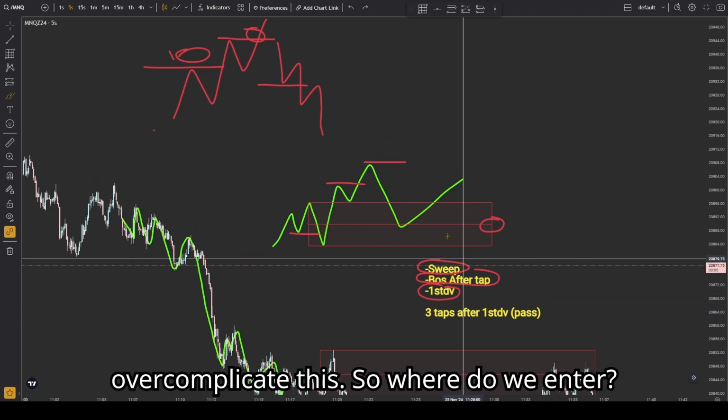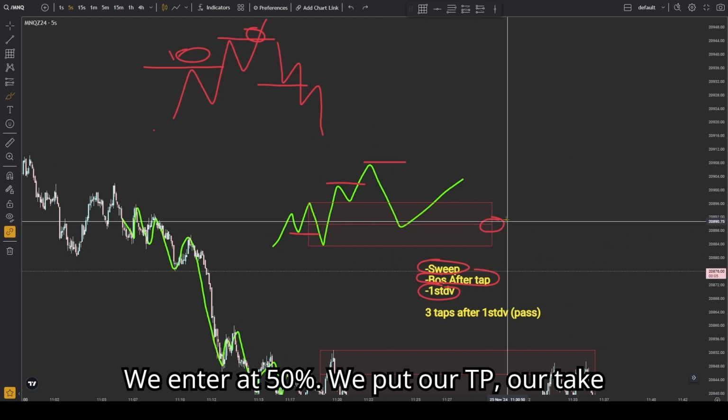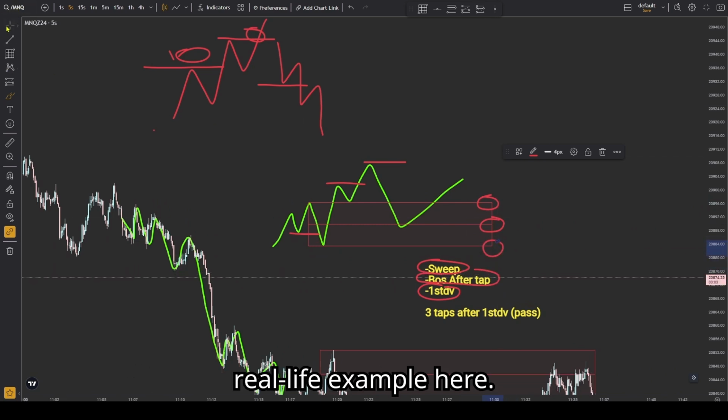Do not overcomplicate this. So where do we enter? Where do we put our stop at in our entry? We enter at 50%. We put our TP, our take profit, on the line above, and we put our stop 1 tick below. So let's show you a real life example here.